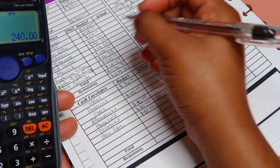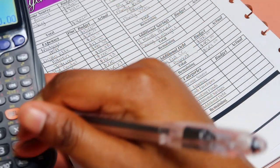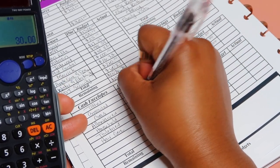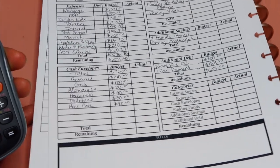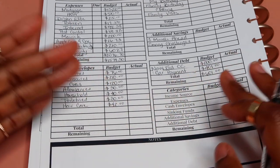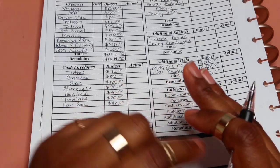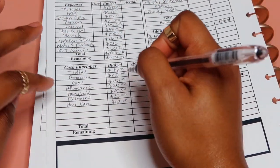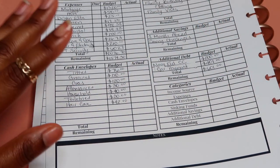I want to do $210 towards groceries. And then I'm going to do $30 towards allowance. Okay? So I hope that made sense to you guys. That's how I basically thought about stuff, because I have 3 weeks for this money to work with. Normally I give myself $150 for 2 weeks. I gave myself an extra $60 for that 3rd week. So yeah, y'all, but my tithe is good. My groceries, gas, allowance, household, toiletries, and hair care, all basically for almost the entire month.